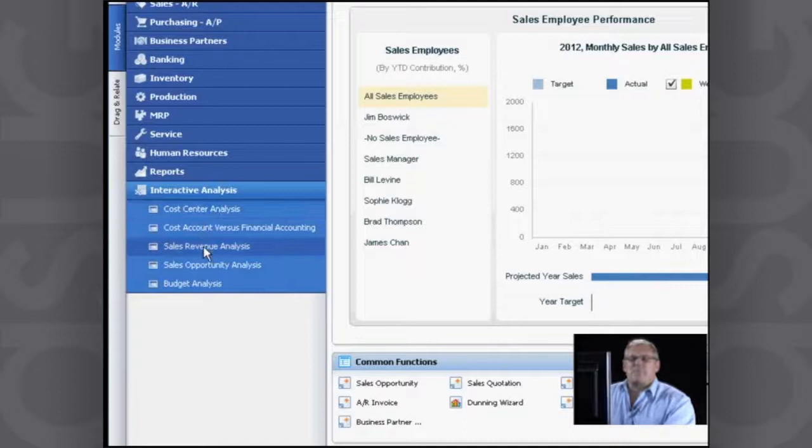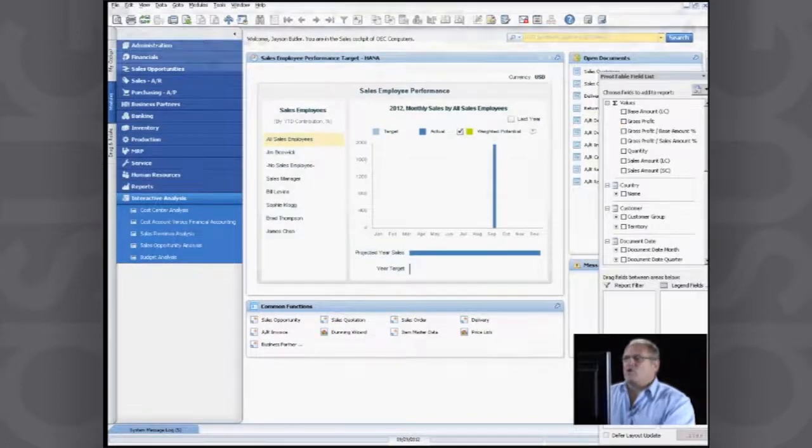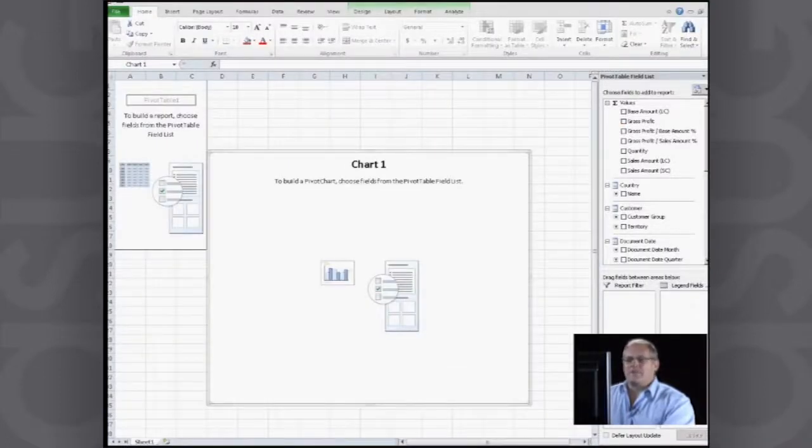So let's say, for example, I want to do some sales revenue analysis. I can click here on sales revenue analysis and you'll see what will happen. Down the bottom, my Microsoft Excel icon is flashing. So it automatically opens up in a pivot table, with a link to that data stored in my HANA database. So all I have to do now is decide what I want to see.